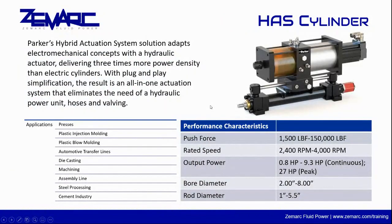All right. And so this is the Parker Hawes cylinder. This is a specialized cylinder that has a built-in power unit in it. What's really nice about the Hawes units is they provide the power of hydraulics and the precision of electric actuators in one compact unit.